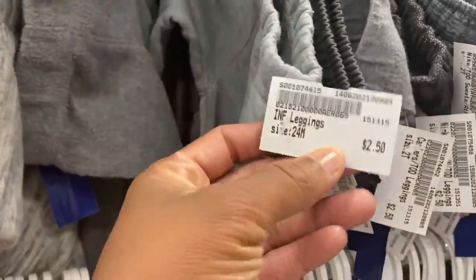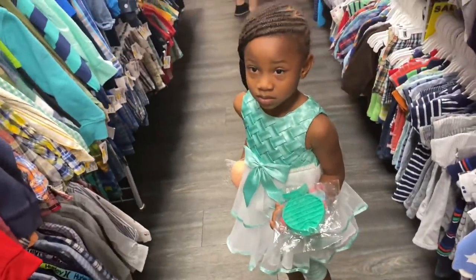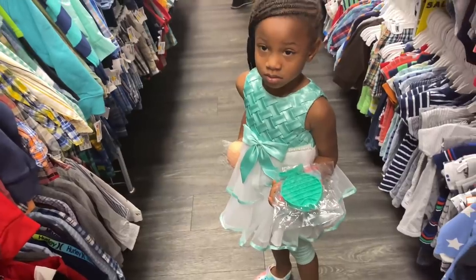So like these shorts are $2.50. These some little pants. Zay and Zoe. Yes, pretty girl. Listen, sister, you're not coming window shopping with me anymore. You done picked out your stuff. Now you ready to go?